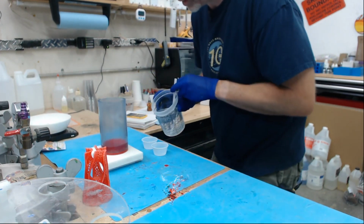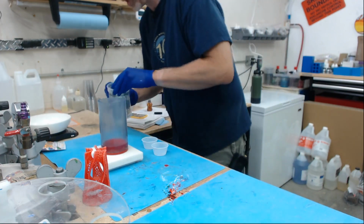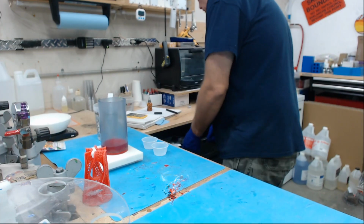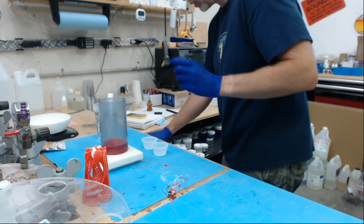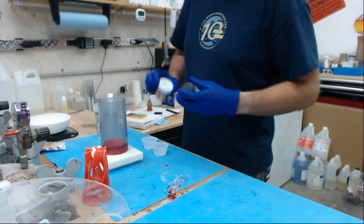Maybe just a little bit more in the other one, though. Okay, I'm happy with that now. So we're going to use pewter and antique gold. So we're using the Illumidust pewter, Cast of Choice antique gold.